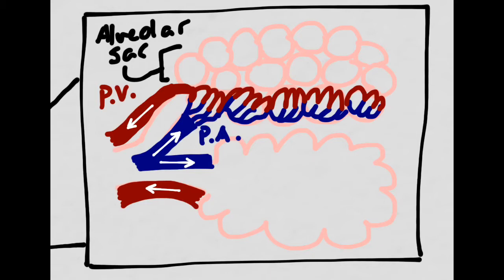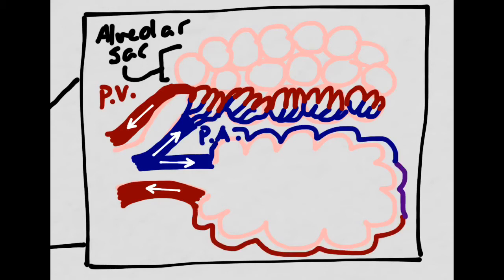the entire alveolus. When the deoxygenated blood carried by the pulmonary artery reaches a little alveolar sac, it drops its carbon dioxide and picks up some new oxygen before returning to the heart through the pulmonary vein. Now let's look at the cutaway drawing of an alveolus.